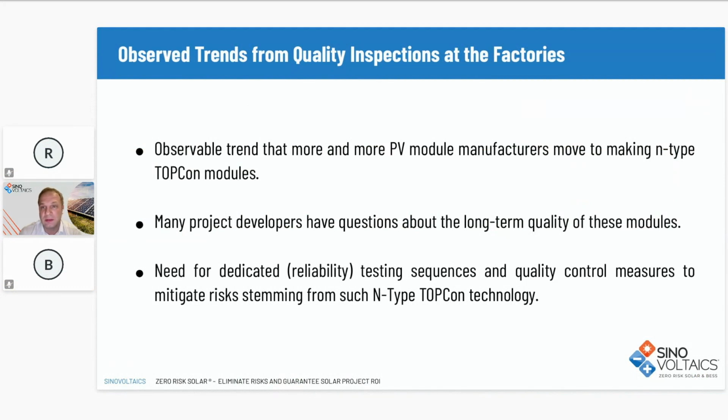Nevertheless, there are doubts and questions that remain about the long-term quality outlook of N-type TOPCon, and there is a substantial demand for targeted quality assurance and also reliability testing when it comes to these new modules. And this is also why a deeper scientific understanding on this subject, in which Professor Hoeks from UNSW is a leading researcher, is so crucial for both developers and manufacturers alike.